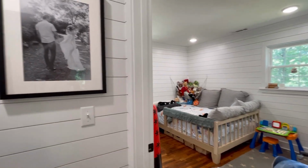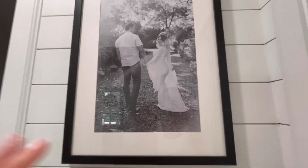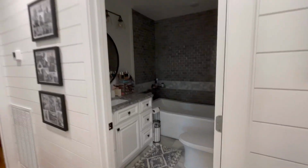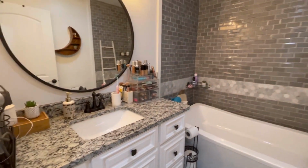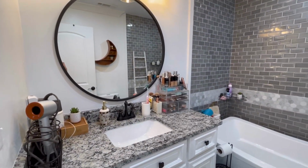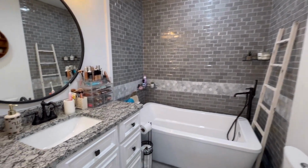Off of Beckett's room, I have some more photographs. That's when I was pregnant with Beckett. Then we have my bathroom in here. This is my bathroom slash Beckett's bathroom.